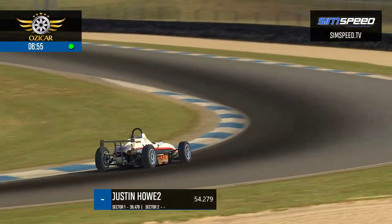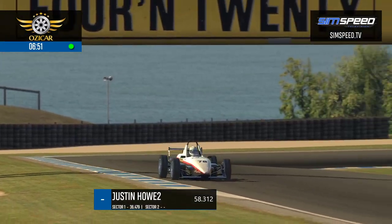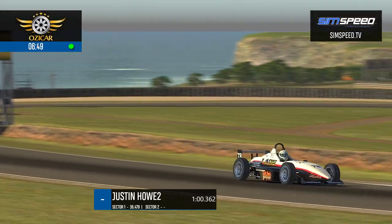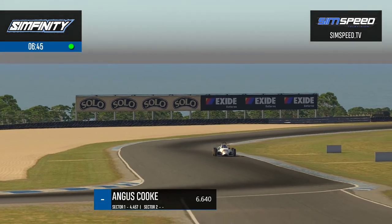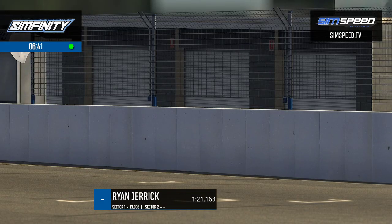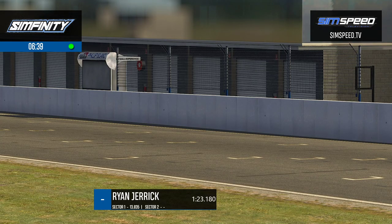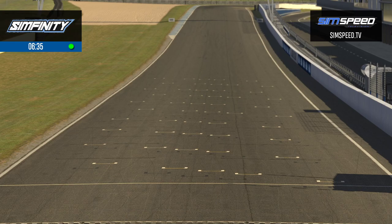James Dyer, Aiden Coote, going to be interesting if that battle resumes here in the second race, because probably some unsolved business between them. Ryan Jerick as well in the mix. So we're really scrapping hard. Cost themselves, I think, a shot at the win. Not least with the contact, but with the battling that allowed Gork Roger to run away.